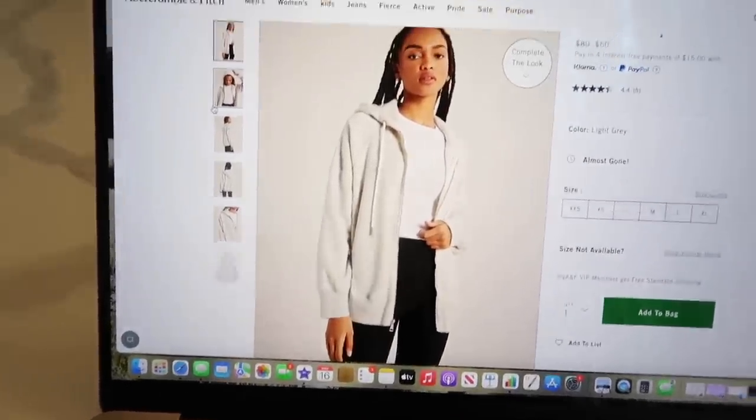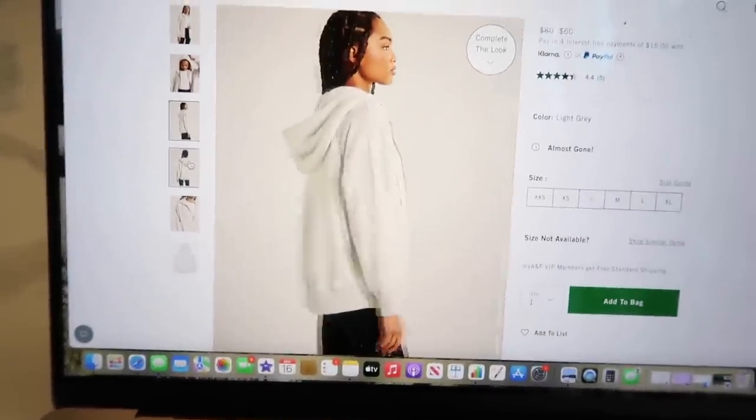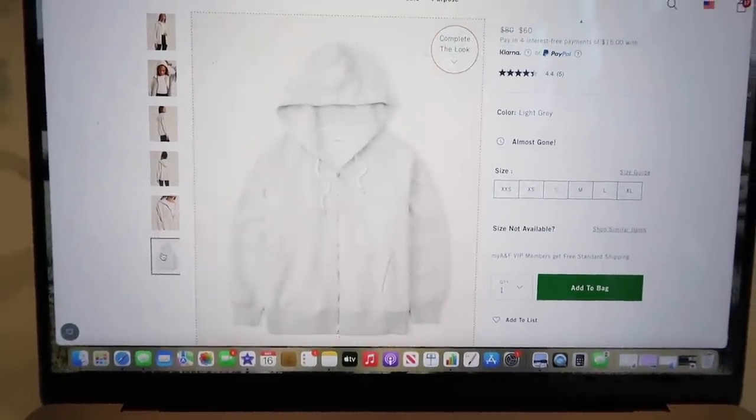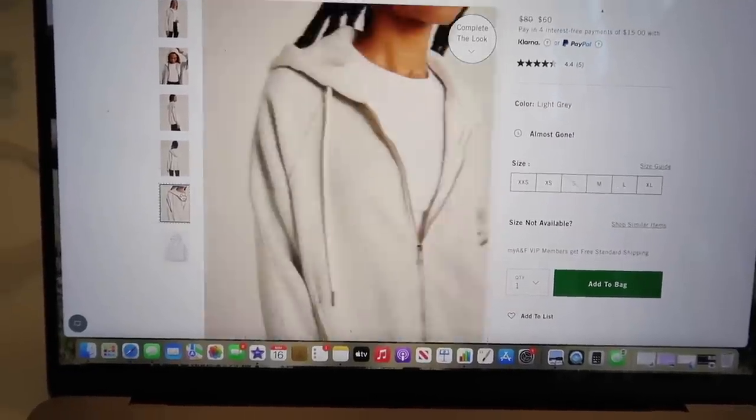It's literally the best. Like, it's so cozy. Oversized. I did size up in mine and I got a small, and it's perfect. It's like the dreamiest, coziest sweatshirt.